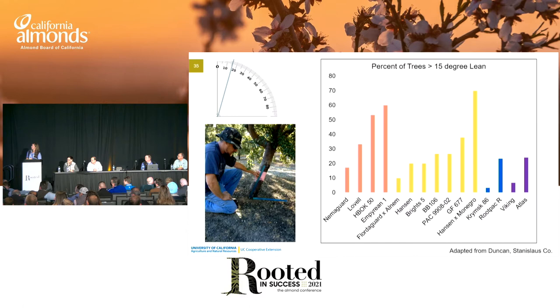So I think there are two aspects to anchorage. You have your chronic anchorage problems with leaning, and these are data from one of Roger's trials where they went out and asked, even if these trees aren't stressed by big gusts of wind, how well are they holding up when just the weight of a large tree is on top of them? And I would say that if you have a high number, that means you're leaning a lot. What Roger did was break down the percent of trees that had over a 15 degree lean. That's about a 15 degree lean shown in that picture there. And Krymsk 86 and Viking did very well, did not have a lot of trees in those heavy leaning conditions. Those are the ones that jump out at me.